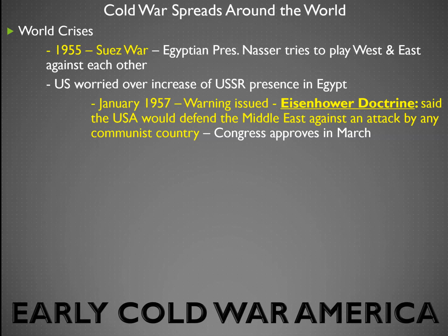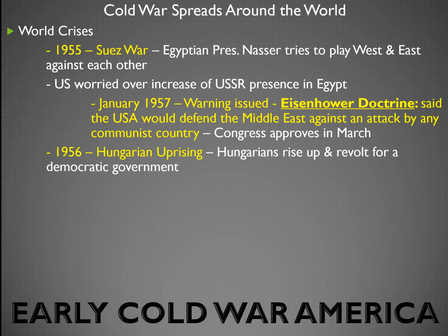And Nasser is warned in January 1957 with the Eisenhower Doctrine. That says the United States would defend the Middle East against any attack by any communist country. The Congress is going to approve of this in March, and that's going to have long-term implications throughout the rest of the 20th century.